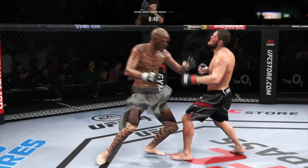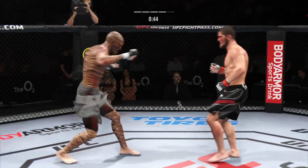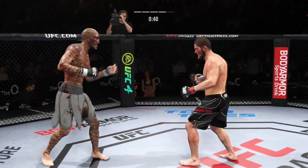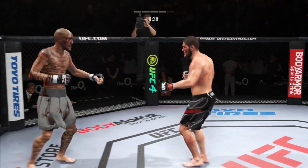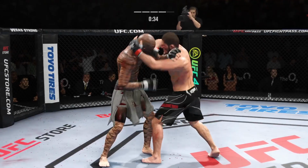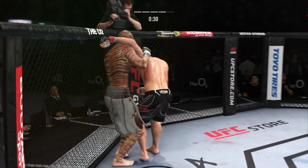Oh, a nice slip, and then the counter finds its home. So really starting to put it all together on the feet. And as his coaches suggested, making good use of his reach advantage. And he's looking for that left hand, just missed. Nice punch by Nurmagomedov. Stuffs the takedown there.